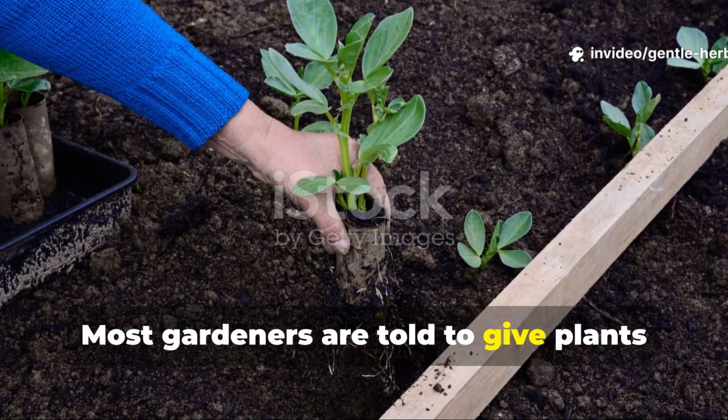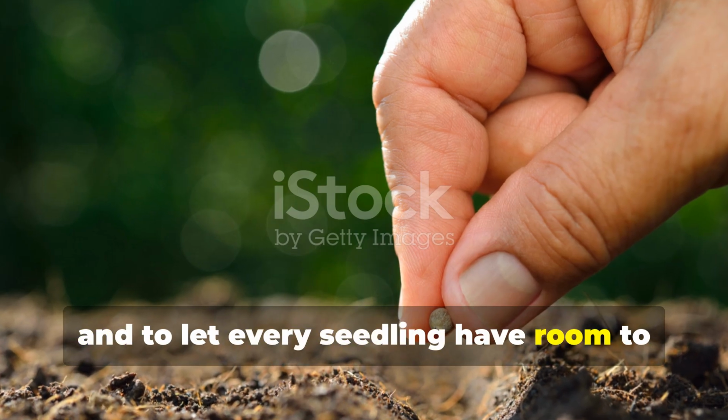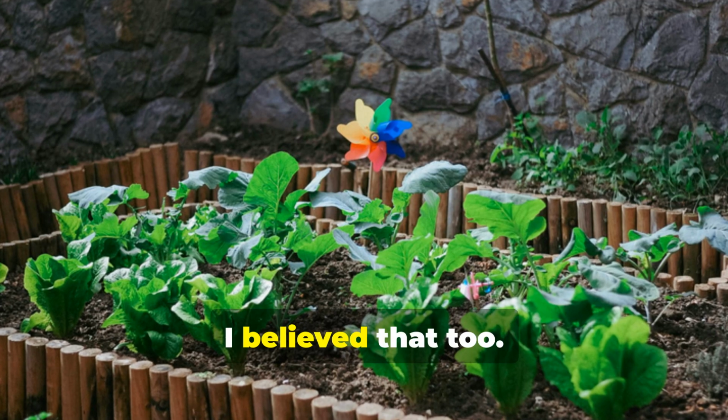Most gardeners are told to give plants plenty of space, to follow the spacing charts, and to let every seedling have room to spread its roots. For years, I believed that too.